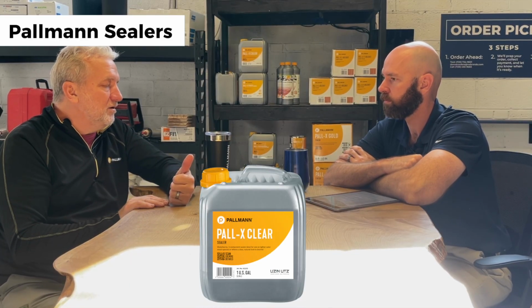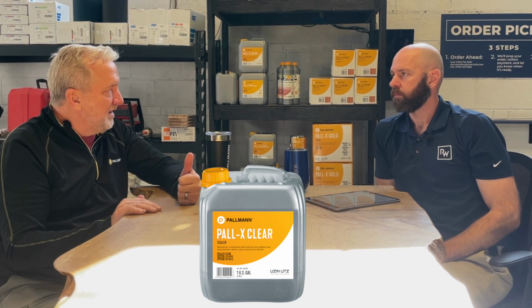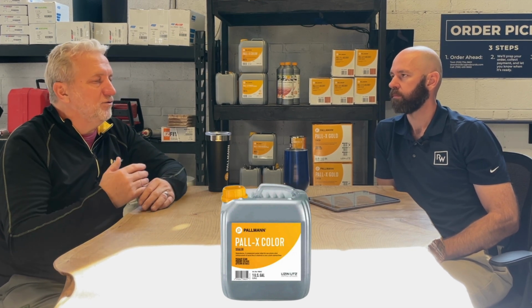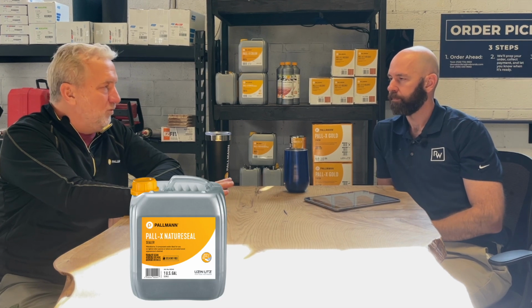Okay. Run me through PALLMANN sealers, because you have a few different sealers within your line. Run me through what your sealers are and then why I would use one over the other. So we have 4 waterborne sealers in the line. We have a product called Clear, which is designed for when you want a light appearance on wood or for over any pastel stains. It adds an extremely minimal amount of coloring to the floor. We have a product called Color if you want more depth, more of a natural oil modified urethane appearance, so it's more of a wood tone enhancement product. And then we have 2 white pigmented water-based products in the line, one called NaturalSeal and one called WhiteSeal.